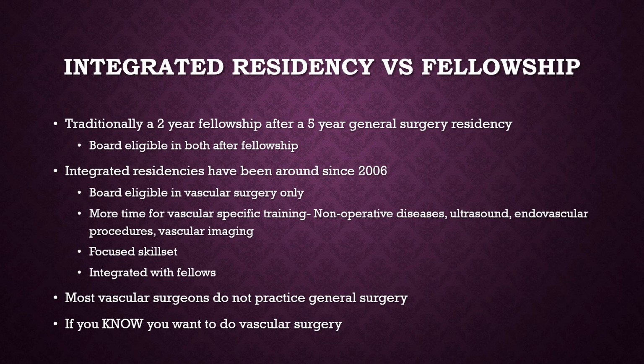An important thing to discuss when we're talking about what is vascular surgery and how you go about becoming a vascular surgeon is the changes in how we're training vascular surgeons nowadays. The traditional way of doing it is that you would have a 2-year vascular surgery fellowship after your general surgery residency, and then you would be board eligible in both general surgery and vascular surgery at the end of your time. But due to a lot of reasons, kind of moving in the direction of plastic surgery, we're doing integrated vascular surgery residencies, where you'll be board eligible in vascular surgery only.